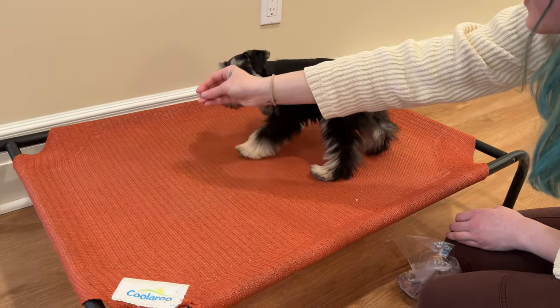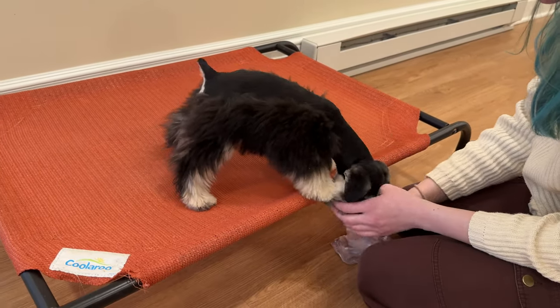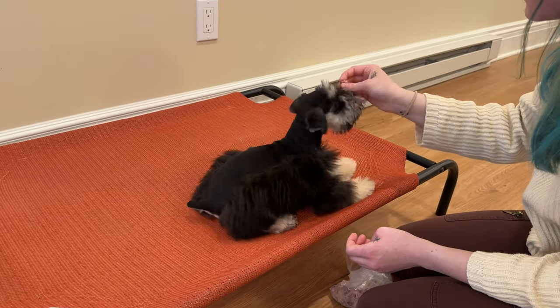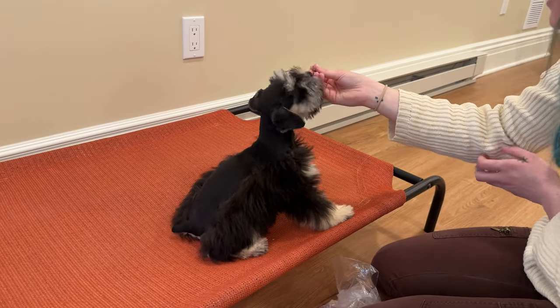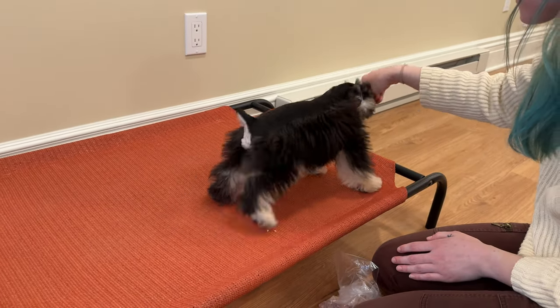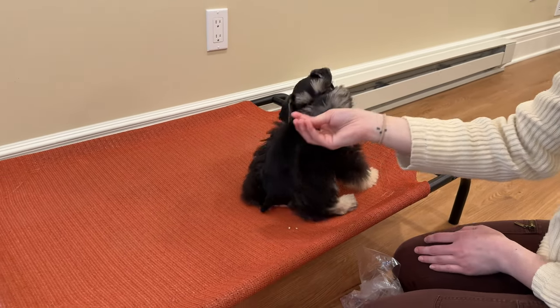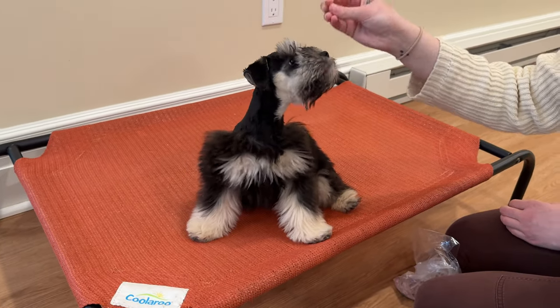So Larry is doing very well, following the lure, up on the places bed. Let's see if we can, there's a sit. Yes, sit. So this is the way we normally start with a six-week-old puppy, actually. Yes, sit.